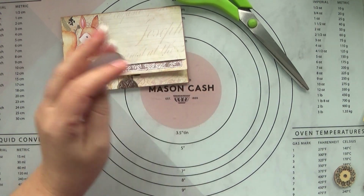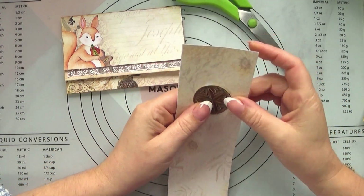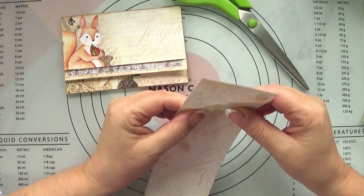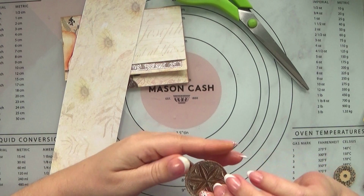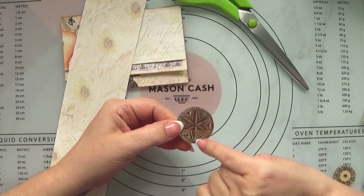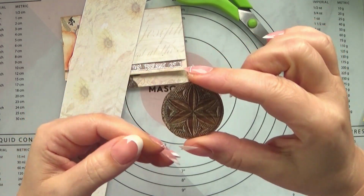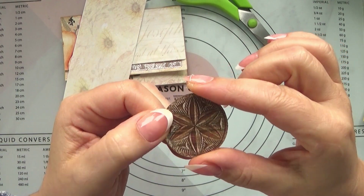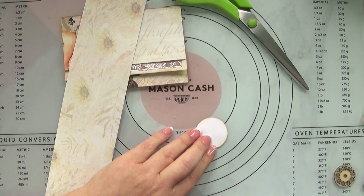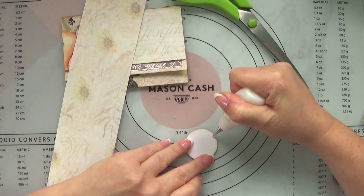Now I have some of our paper left over here, and I'm going to try to get this onto one of the little sunflowers, just because we can. Try and get it centered a little bit, okay? So I know that I want this going this way. I'm trying to make sure that this little star shape is straight. On the bottom one I have it turned like this, and on the top one I want it turned like that. So I'm just going to put glue on one part of this, just a little bit here.